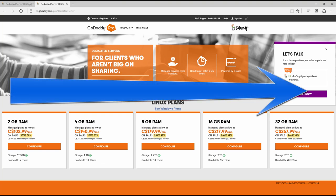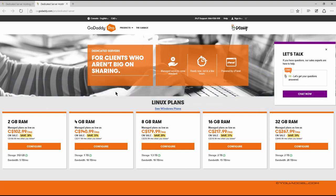As with shared hosting, as we move towards the right, we see the costs increase, but so do the system resources and specifications.